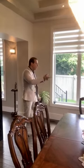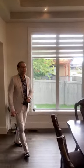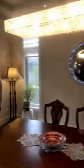So come along. We have one more comment. What is the address of the property? The address of the property is 4203 Westcliff Court, Southwest. That is in Upper Windermere. Okay, so you will have two windows side by side, and you have a nice picture window facing your back, east facing.